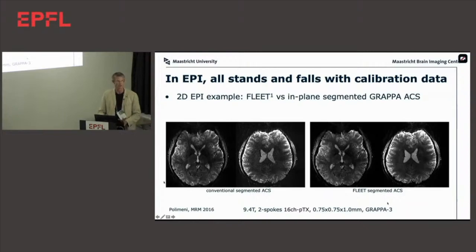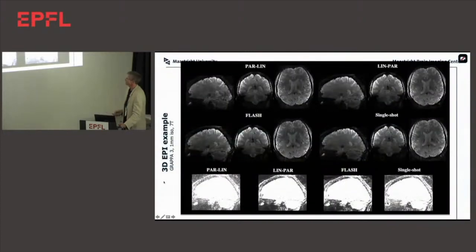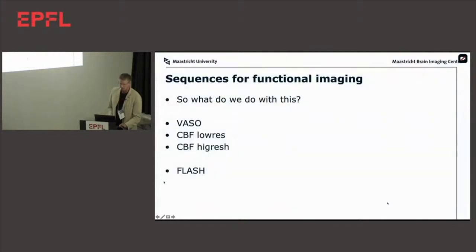Simple stuff matters a heck of a lot for the end user neuroscience. No rocket science there, but it matters. Same thing for 3D. I'm not going to go into any details here, but I'm going to show you that the very same data reconstructed in two different ways differs by a factor of 100% in SNR, depending on which way you look. And that does matter for your fMRI statistics, I can tell you. Okay.